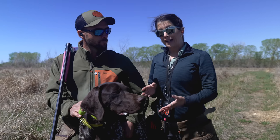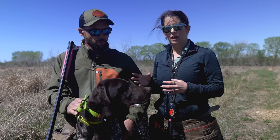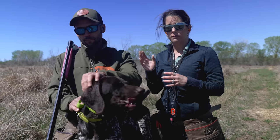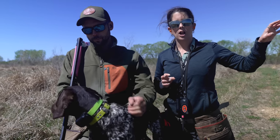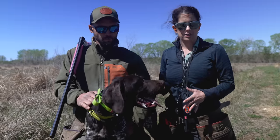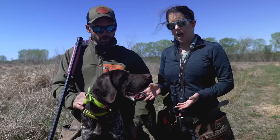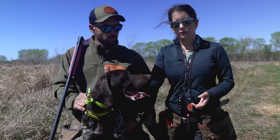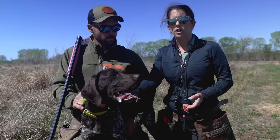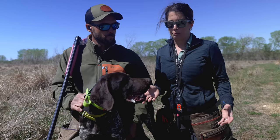He has an excellent nose, as you can tell, but we want to help him put all the pieces together of nose, seeing it, having it shot, and making that retrieve, to help him not just be so naturally steady. You're probably asking, why is natural steadiness a problem? Well, it's not necessarily a problem, but it affects his retrieving, which we've seen. I've had to be very encouraging to go get it. He loves to retrieve, but he also likes to point.